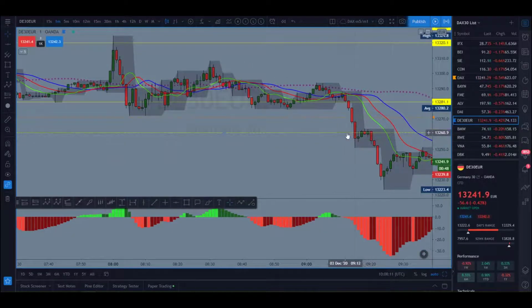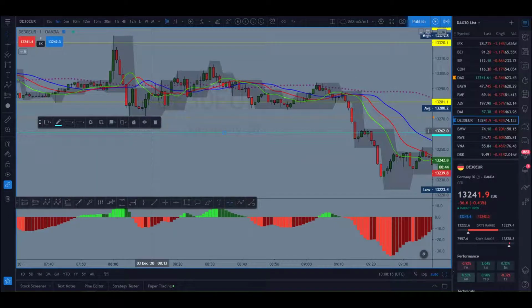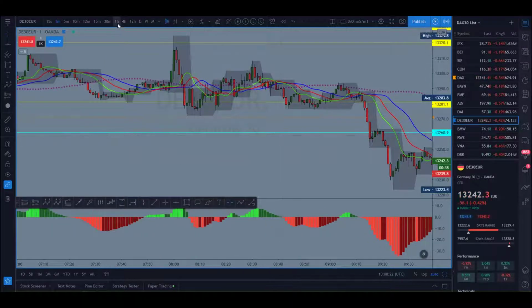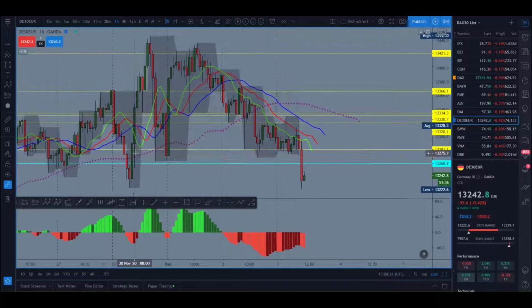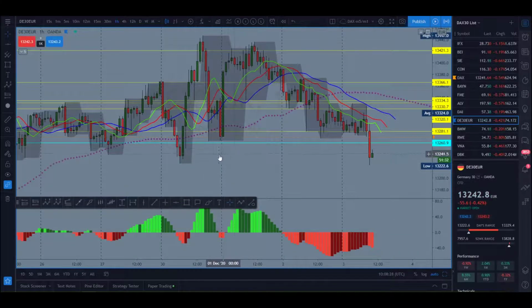See this level? Let me change the color of this, because it did play a part today. So where did this level come from? Let's find out. Where exactly did it come from?